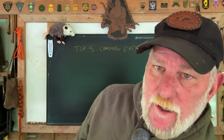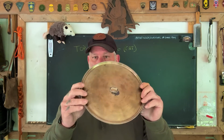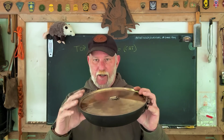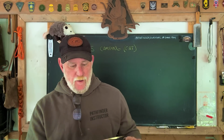Okay, so to me, your number one asset for camp cooking is a skillet, all right? A good deep skillet with a lid. The lid makes it more versatile. If it's got a domed lid like this one does and a rim around that lid, you can use this for baking, and you can use it for a Dutch oven as well, okay?